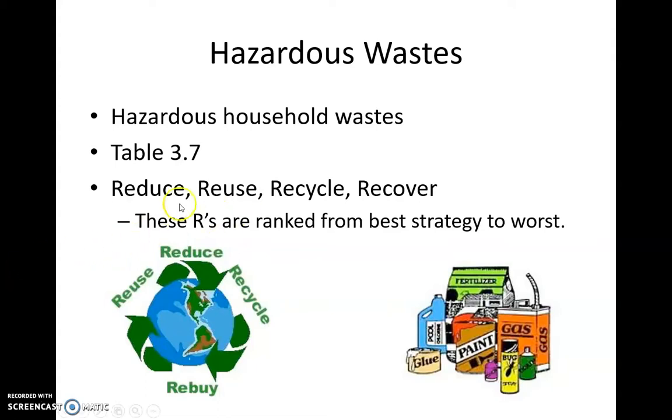Now, these 4 R's are listed right here: reduce, reuse, recycle, and recover. And they're listed from best strategy to the worst strategy. So the best way to reduce the amount of garbage that we're producing is just use less stuff. Just don't buy as much as maybe you normally would.